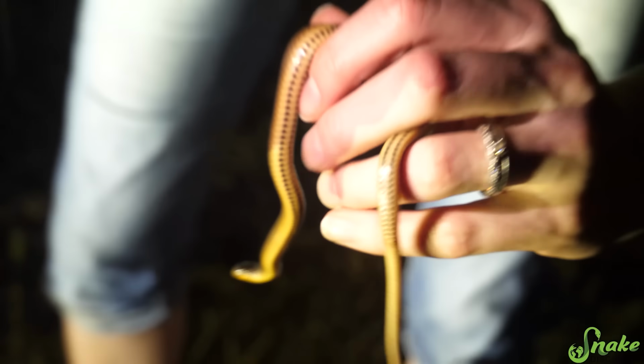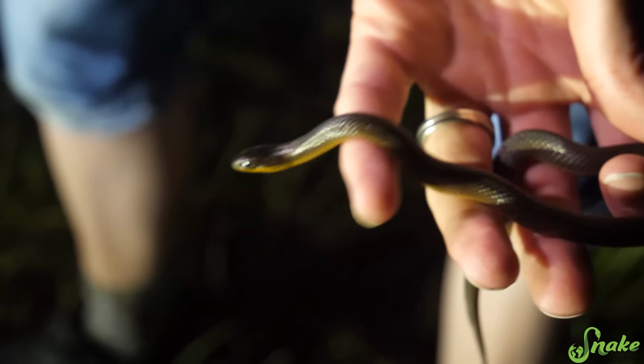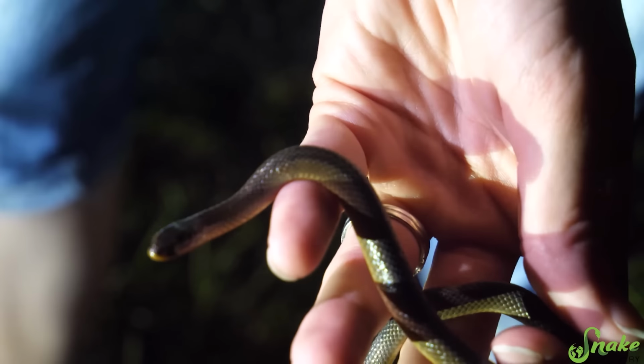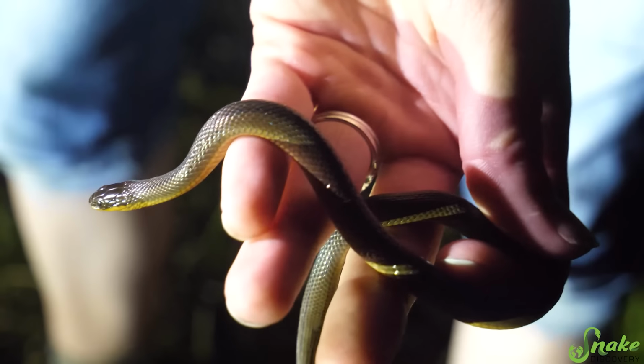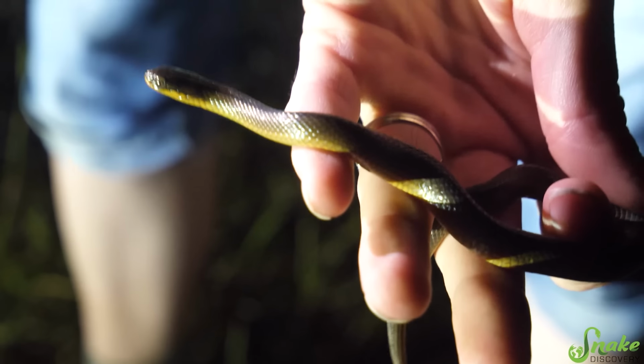No idea. It might not be like other colubrids. So these are cousins, or they're in the same family as garter snakes and water snakes, which is why they definitely look very water snakey in the face. Originally I thought it was a water snake when you drove by. I thought it was a water snake too, but no, you are a crayfish snake.